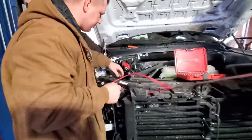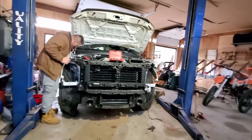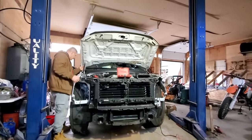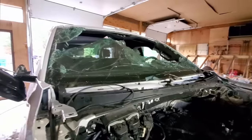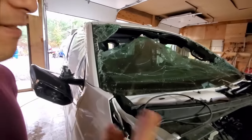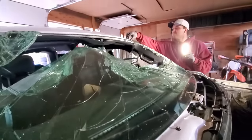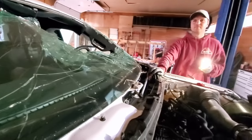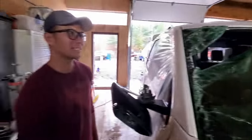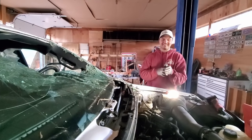Let's start taking the hood off. All right, we got the hood off. Scott, how do we take this windshield off? That fat boy, we can smash the crap out of him. So windshield, a lot of it is missing already, but we have a couple tools. What kind of tool is that? It's a windshield scraper tool, Scott. Oh, okay, gotcha. I'm gonna put this down in the link so you guys can know where to find them.